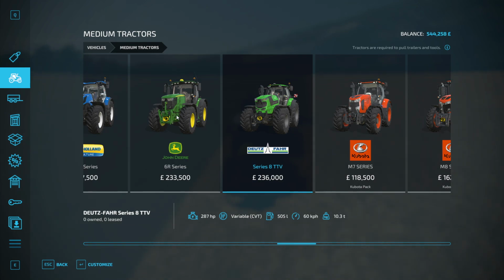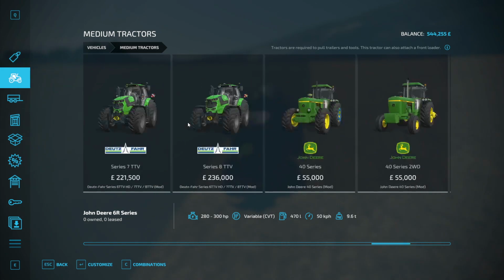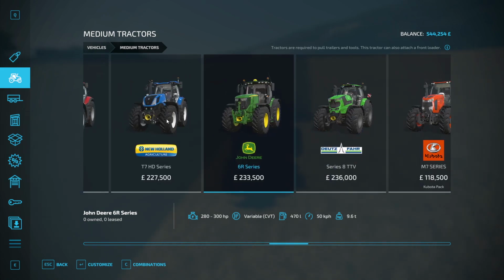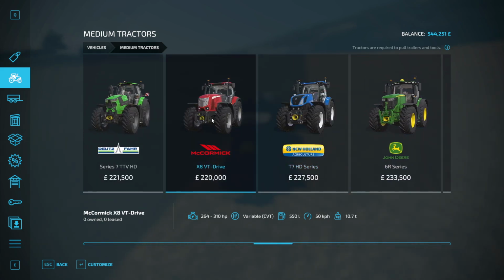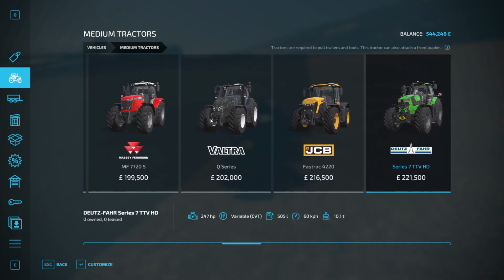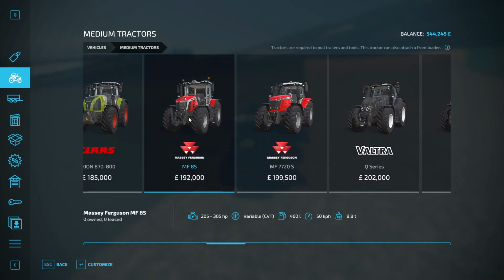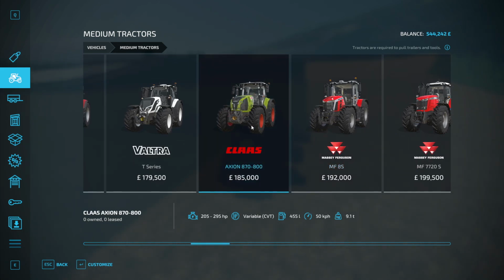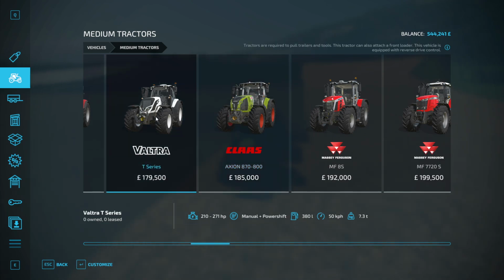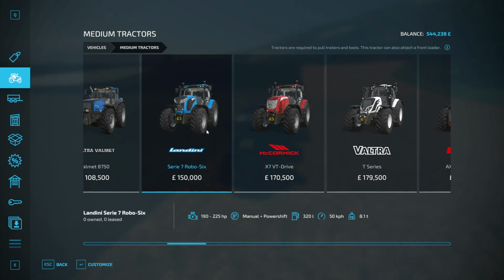That would work. Oh, the 6R would work. It's 233. The New Holland would work at 227. The McCormick would work, well, if we up-engined it. That won't, that won't, that would. That's even cheaper, but we'd have to boost the engine. That's maximum size engine would work. That, no, now we're getting into what work.